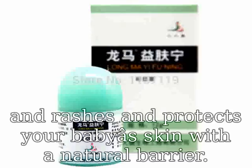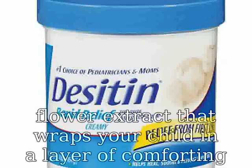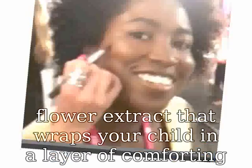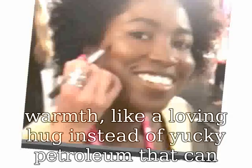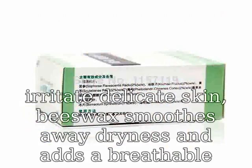Redness and inflammation are soothed with biodynamic and organic calendula flower extract that wraps your child in a layer of comforting warmth, like a loving hug, instead of yucky petroleum that can irritate delicate skin. Beeswax smooths away dryness and adds a breathable layer of protection to your baby's precious bottom.